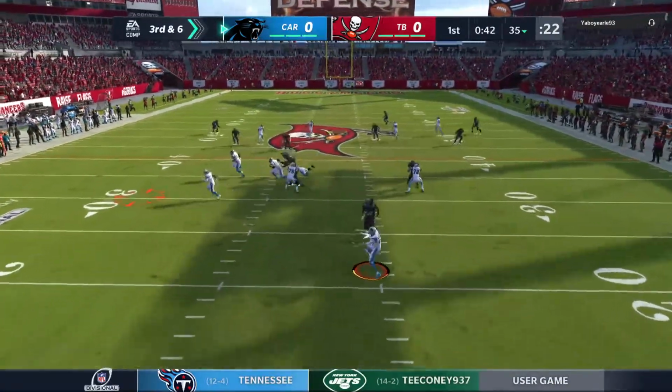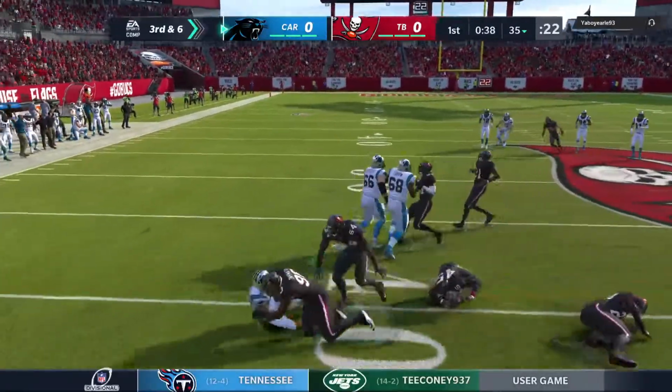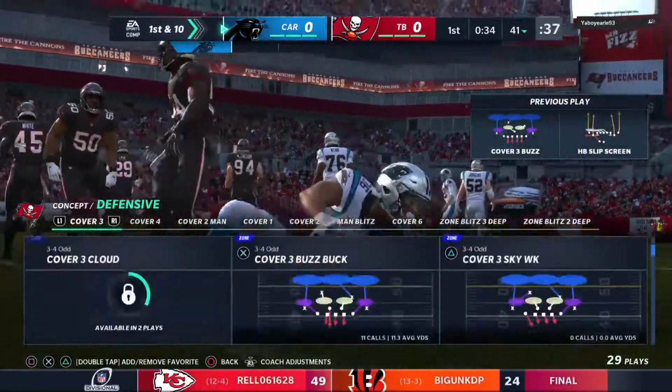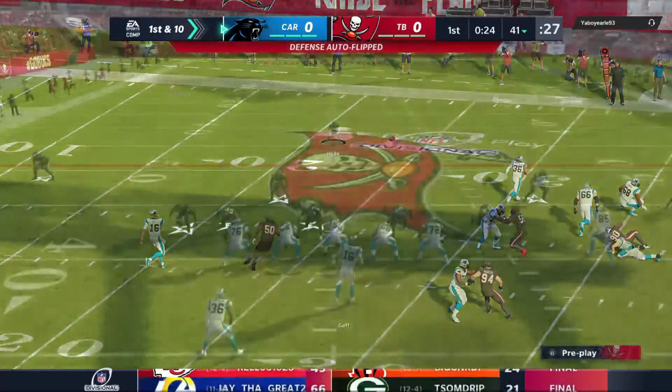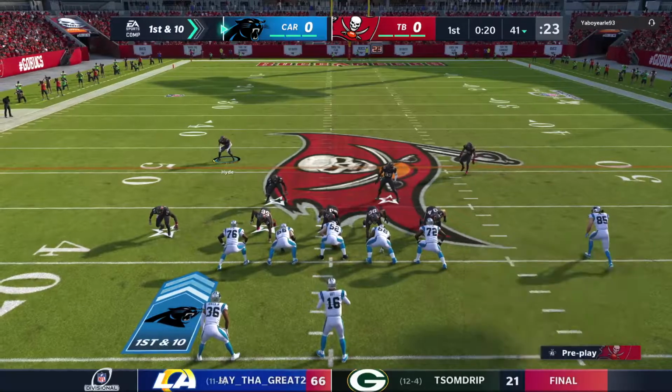Here's Goff. They'll run the screen with Bowden. And he will have 1st down yardage as he's brought down at the 41. They get 6 on the pickup there as the drive will continue. 2 1st downs have them up to the 41 now for 1st and 10.